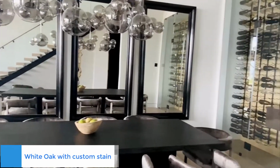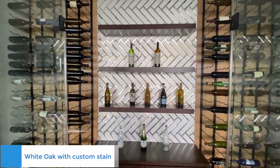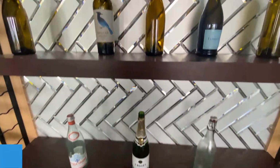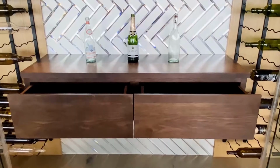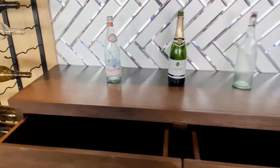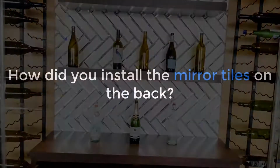The rest of the house is white oak, so we used a white oak with a custom stain. We matched the stain to the customer's request. They had specific colors that they were using inside the house. We were able to do a stain match to the cabinetry and the drawers to match the rest of the home.